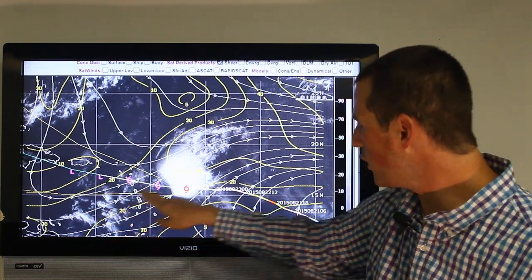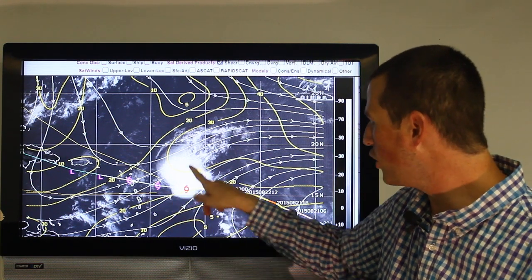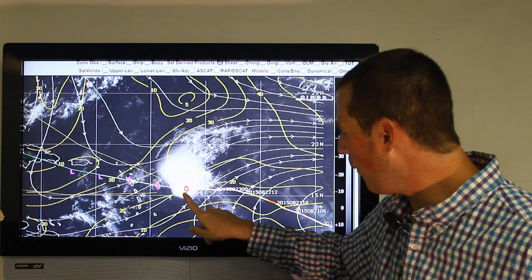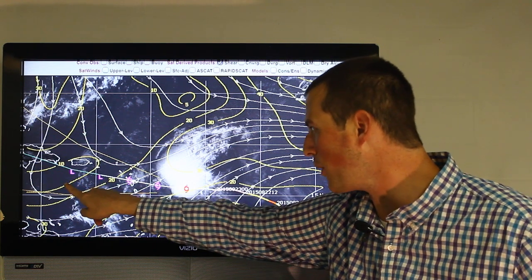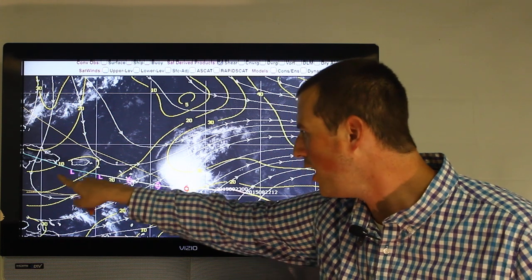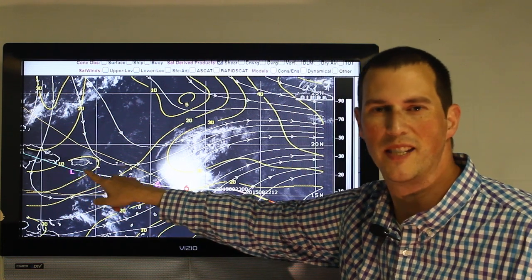So you can see the wind barbs. We have the strong southwest wind shear aloft, and we have wind shear running in the 20 to 30 knot range. Now, once Danny moves out of this stronger area of wind shear south of Puerto Rico here along the forecast track, wind shear does decrease in the upper levels to about 10 knots.